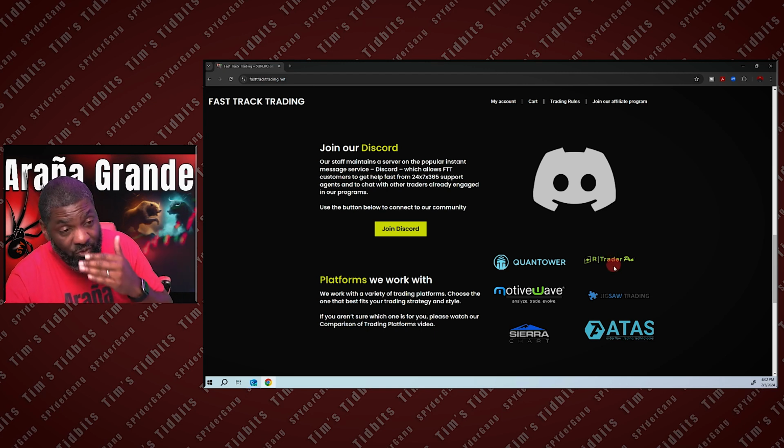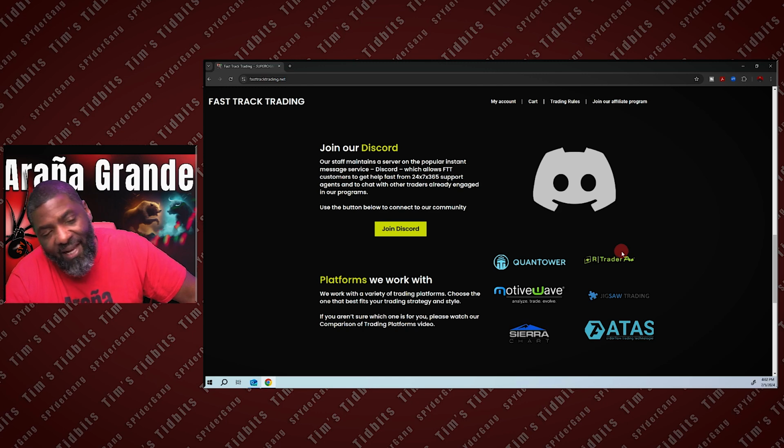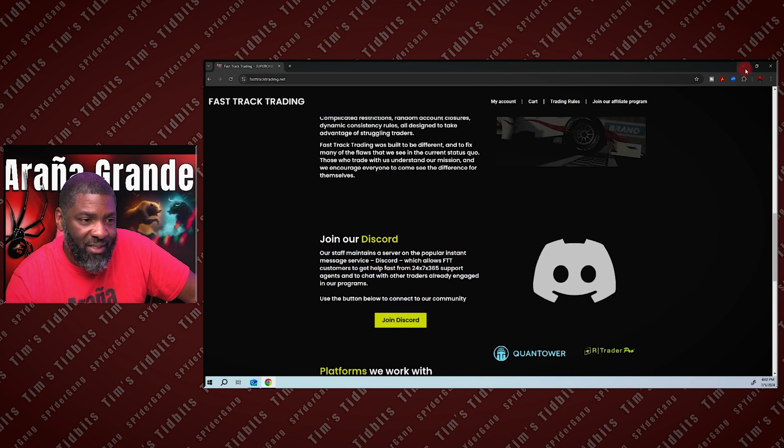And if they won't switch me over, then I do know how to use R Trader Pro on my phone. I don't know how to use it on the computer. I know how to use it on my phone, but we'll see how it goes, man. We'll see how it goes. So that's their site.